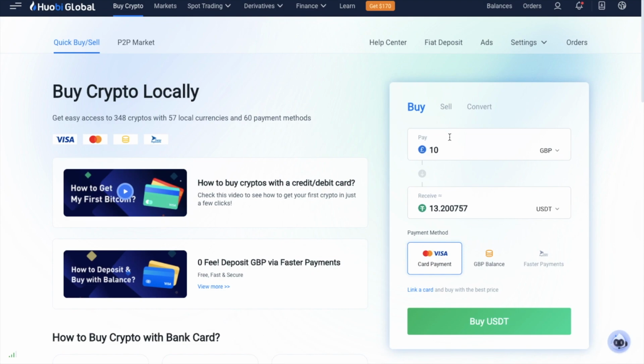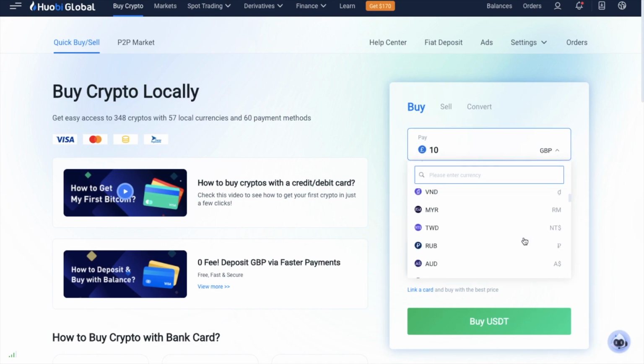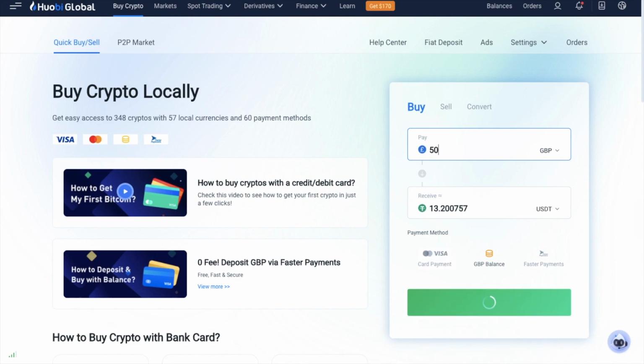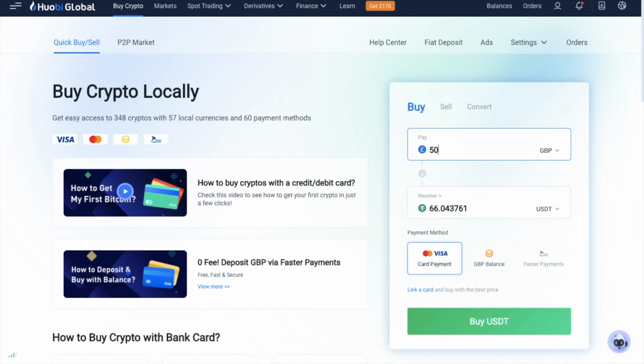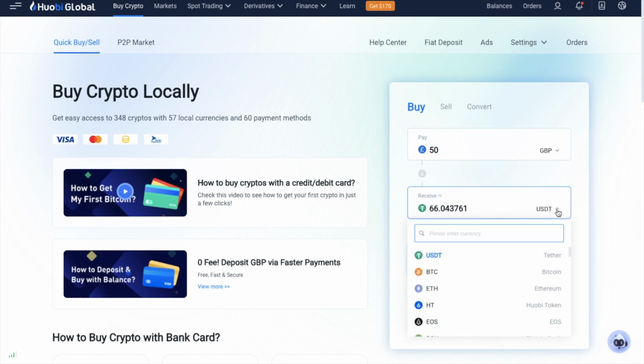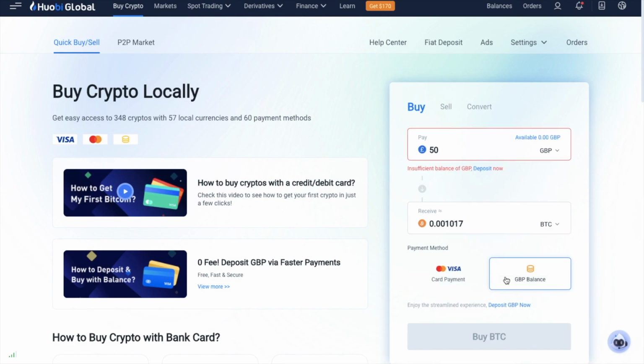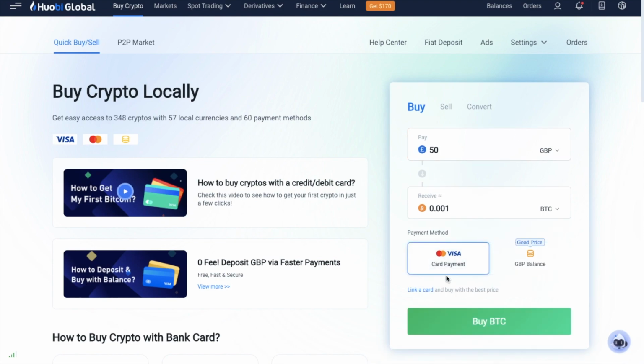From the right now, under the Buy tab, we can choose the currency that we'd like to pay with, and there's a whole host of options here. I'm from the UK, so I'm just going to choose GBP. Now I'd like to spend £50 for a card transaction here, and just so you know, the minimum amount is £10. And I'd like to buy Bitcoin, so I'll just select that from the list. But if you wanted to try your hand at another crypto, you can also select the likes of Ethereum from here too. Then you have a choice to buy with a card or GBP balance, which is essentially a bank transfer, and we're going to have a look at that in a moment. So let's choose Buy BTC now.